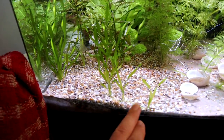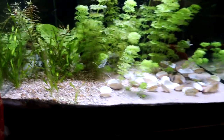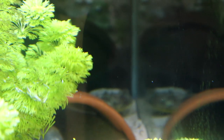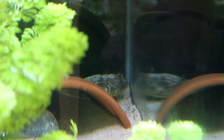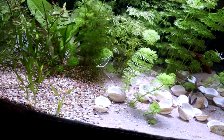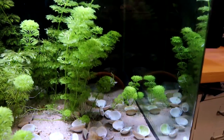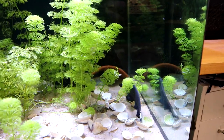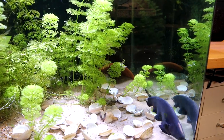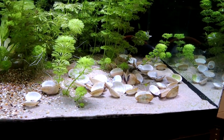Lots of new growth for the vals. These plants, the siamensis, they're doing brilliantly in here. In terms of livestock, we've got the puffer fish, the fahaka, which is down there, but it's half asleep. And then we have a black ghost knife fish. There's the black ghost knife fish as we talk about it. He's just gone and woken up the puffer fish. We have a Senegalese bichir, and a couple of common bristlenose plecos.